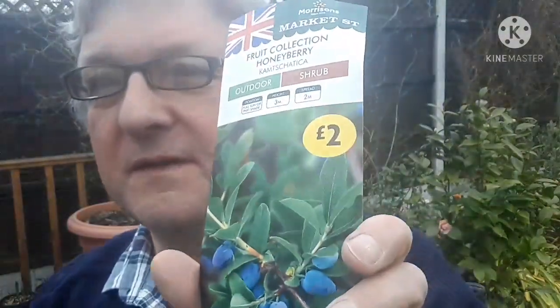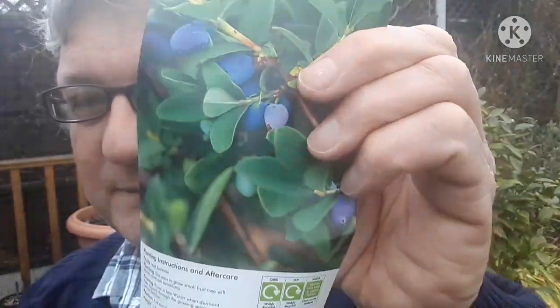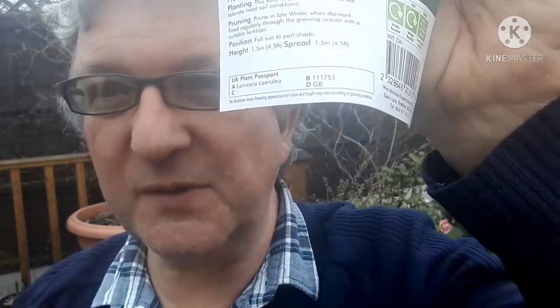So when I looked on the dispatch notes for the carob tree, I did actually find, which you should be able to see here, the UK plant passport for the carob tree. I also found, just to show you, the little honeyberry I bought the other day. At the bottom, that also has a UK plant passport.